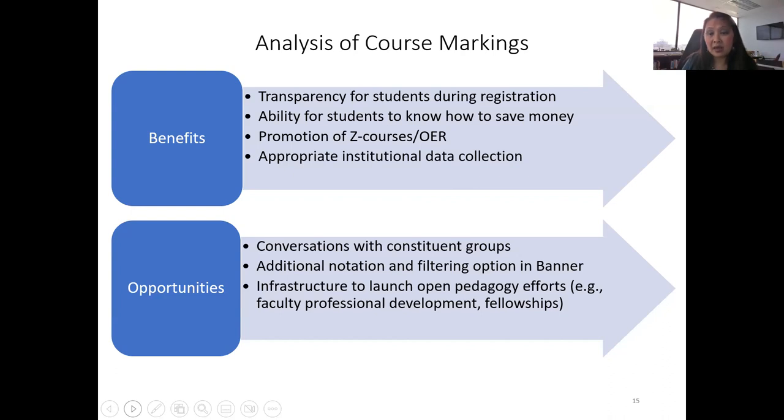And then secondly, when we have these Z course or course markings and we have MC Open, we're able to market that in many different ways, whether that's a simple flyer or during Open Education Week, we actually go onto all of our campuses and hand out brochures and chocolate bars. And pre-pandemic, we used to hand out cake slices, but we make it a fun event so that students become more aware of these notations, the Z courses.